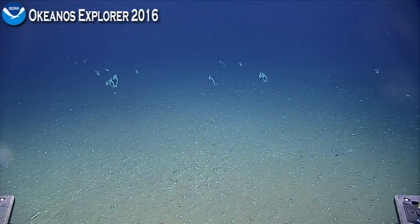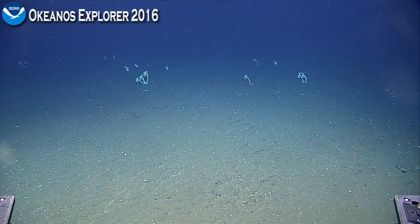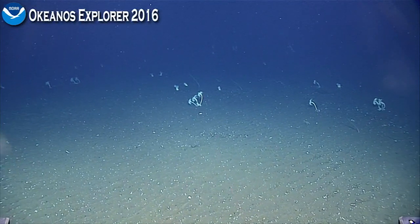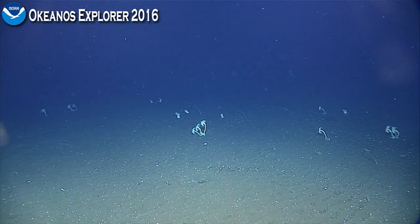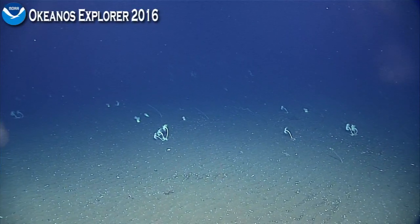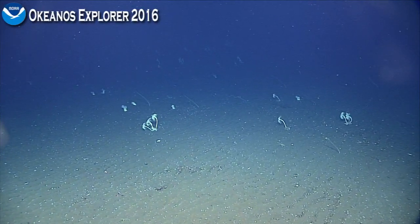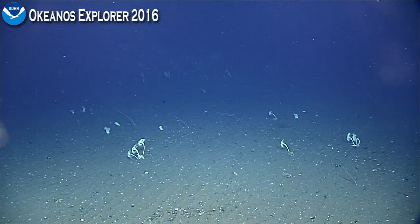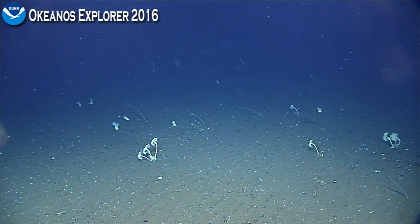All right, we're just continuing on. What's that clear spot in your sonar? A few minutes ago, we had been at an area where we were looking at what looked like volcaniclastics, some ash deposits. There was definitely some sorting going on. And it had turned into a little bit of a shell midden.